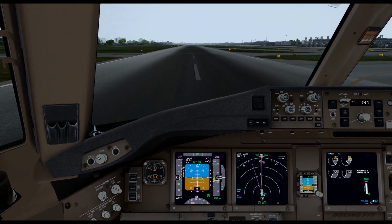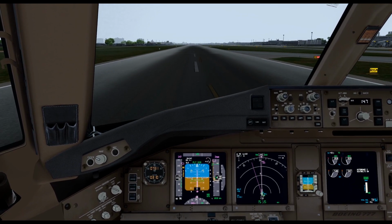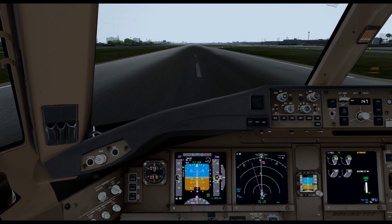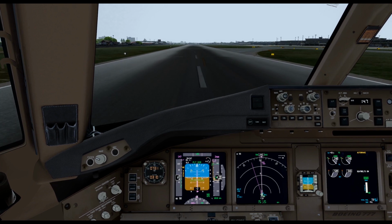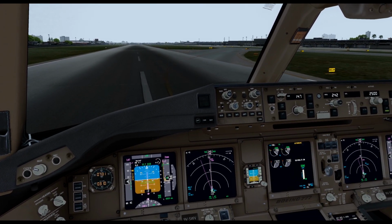Speed brakes up. Confirm reversers on normal. Good afternoon. Hold short runway 13. Okay, we'll exit here on Romeo 3.